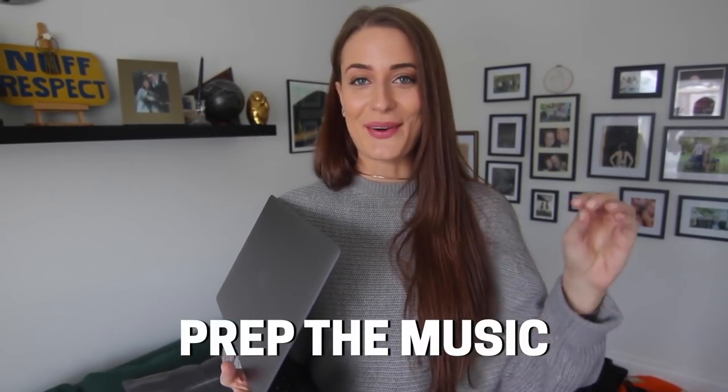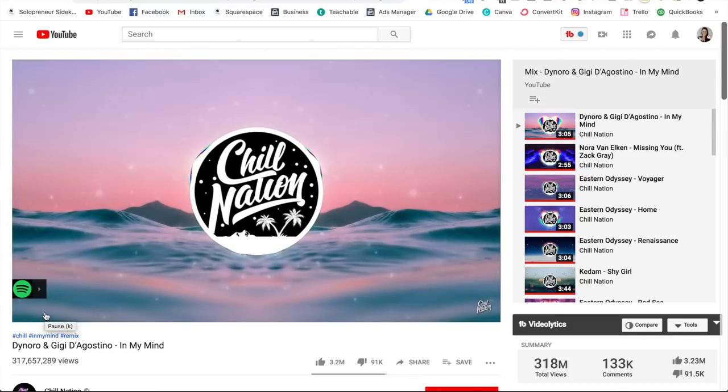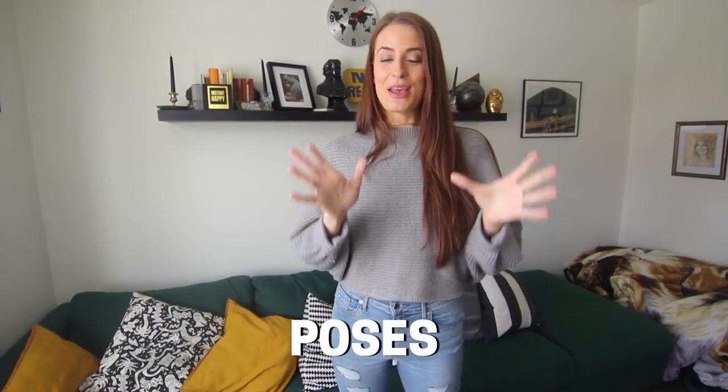Number six is to prep the music. I recommend coming up with a playlist of all your favorite songs that get you really pumped up. And finally, we have your poses. But don't worry about this, you already have your inspiration board, which is going to help a lot, and your photographer will be there directing you, telling you what to do.